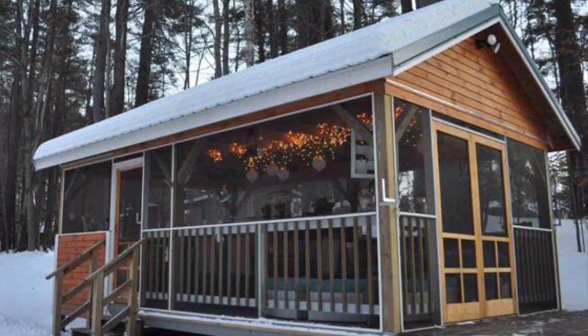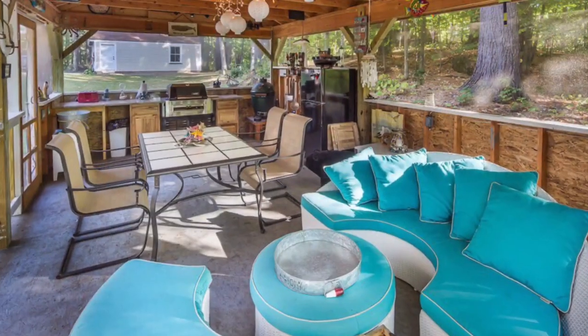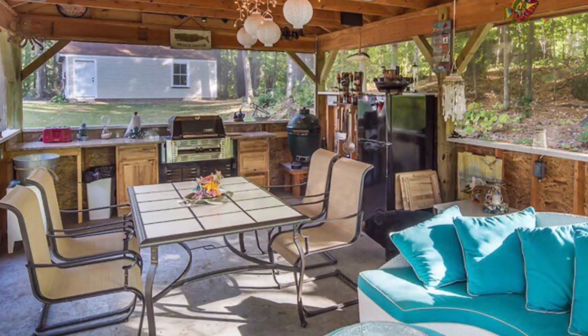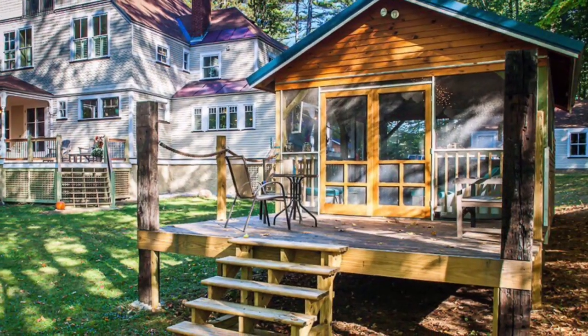Winter, spring, summer, and fall. This screen room and outdoor kitchen will make you feel like you're on vacation all year long.